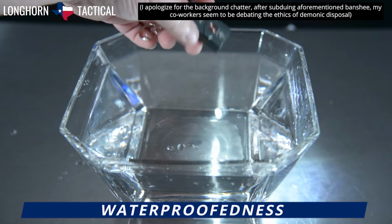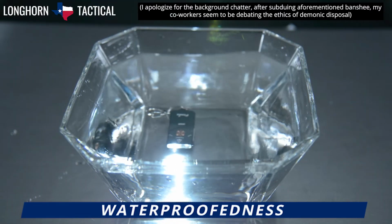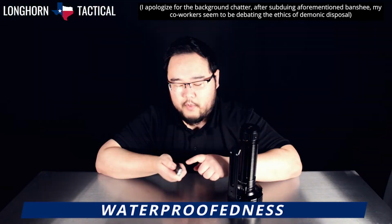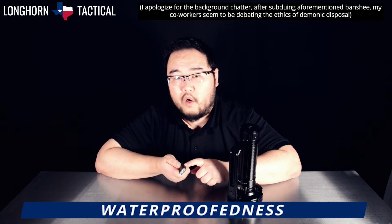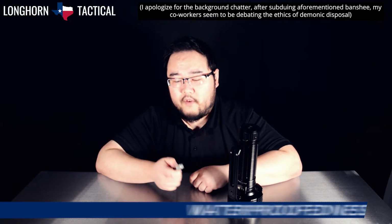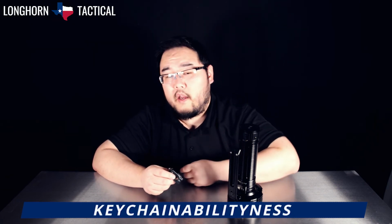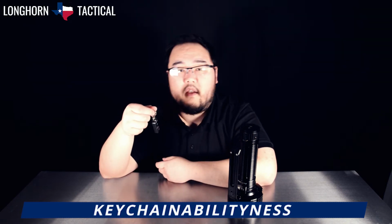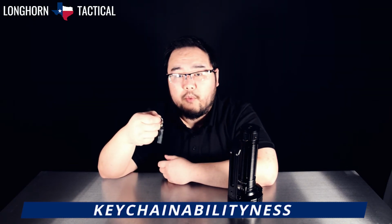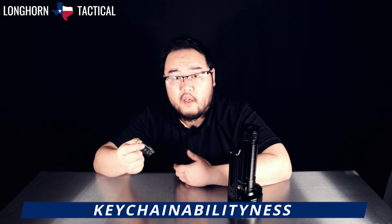IP66 means that it can withstand heavy splashes and a lot of water, but technically not truly submersible, but the silicone cover is fairly secure. So I think that's the only real weakness point for water ingression, but it seemed to work fine afterwards. Which brings me to the E03R's main feature that the LR80R cannot reproduce, which is that it is a keychain light. It can be easily attached and secured to backpack loops, a keychain, of course, or anything really that'll accept this small D-ring and be easily carried by almost anyone, even a child.